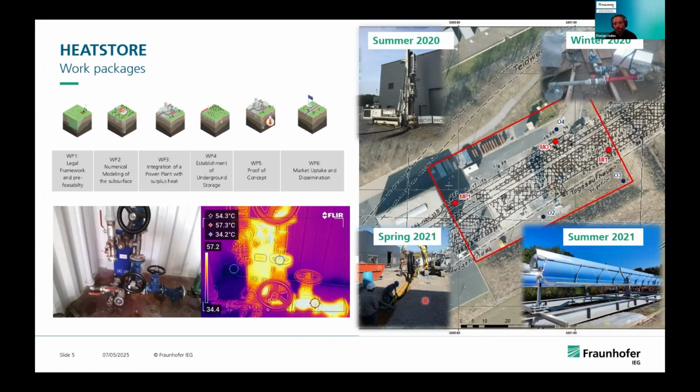We also connected those wells with a small district heating grid and also implemented a concentrated solar power plant as a renewable energy source. From the Water Authority, we have the right to heat up the mine water from 11 degrees up to 60 degrees. And that's the maximum storage temperature that we can apply at our site. So these are the 2 wells that we're using for our test operation.